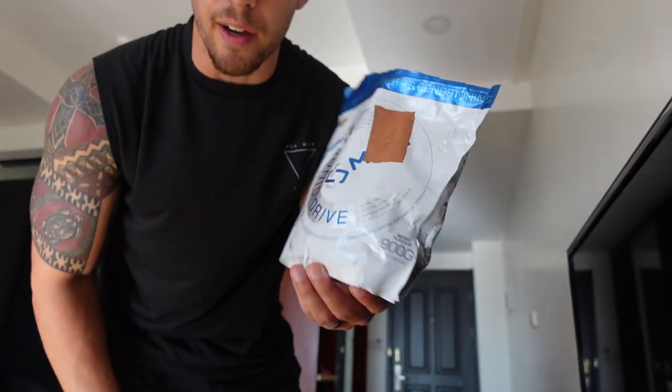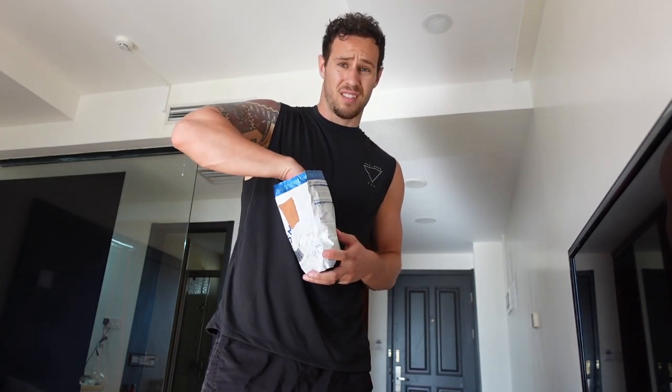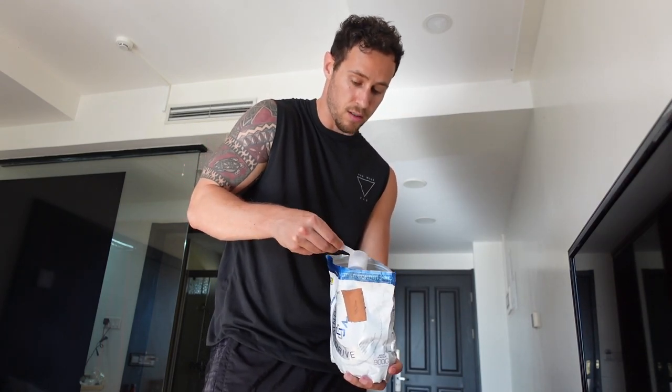MSC Nutrition Ionic Drive. It's just a bunch of carbs and electrolytes. 1.5 scoops to help keep me fueled during the workout, because I always sweat a lot, especially in this country.